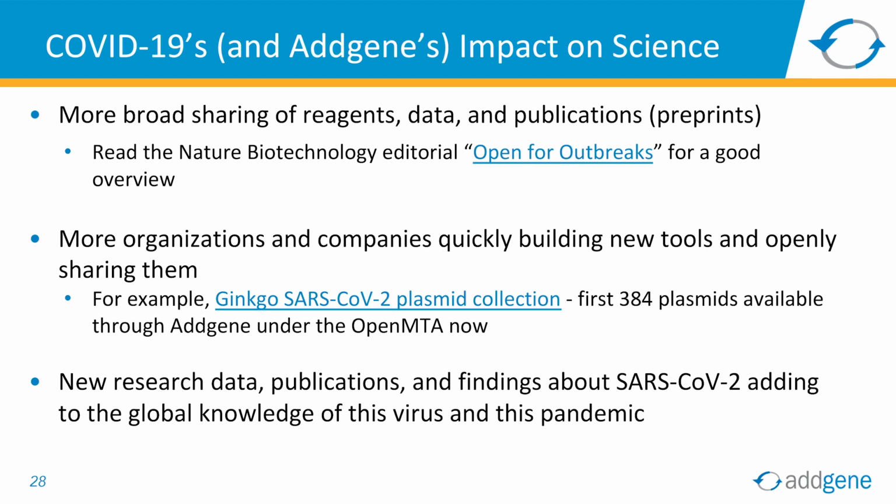So if you want to know more about how COVID-19 has impacted this type of open sharing in science, I recommend reading the Nature Biotechnology editorial that's linked in this slide deck. More organizations and companies we've seen in this COVID-19 response are quickly building new tools and opening them up for sharing. So the Ginkgo SARS-CoV-2 plasmid collection that Marcy talked about is a great example of this.